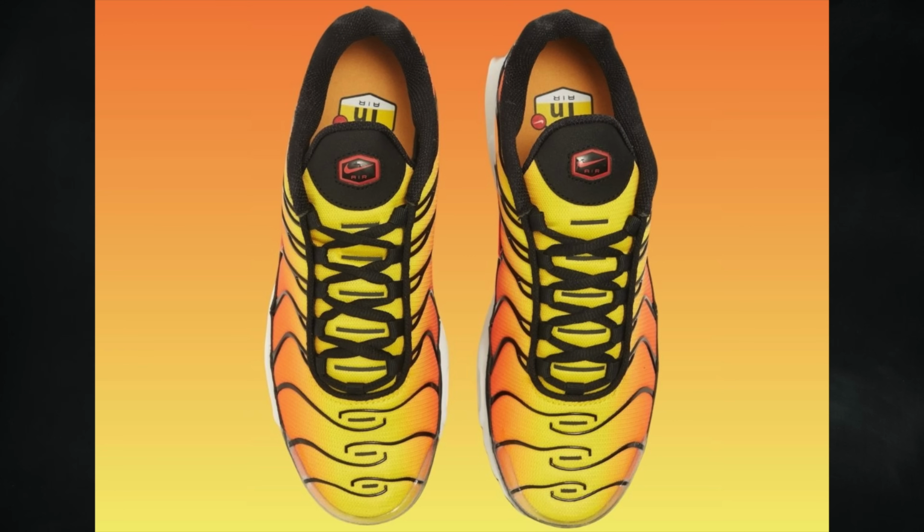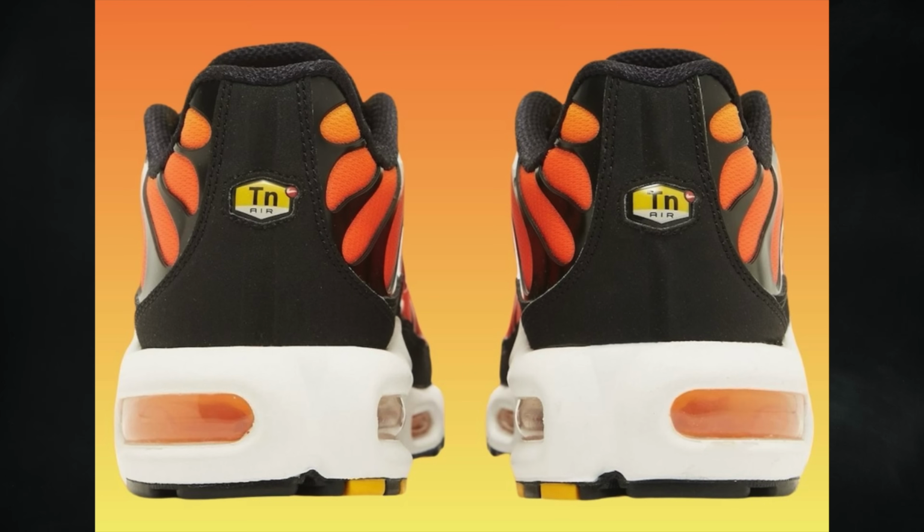Mesh lands on the base, and then we have orange gradient representing the sun. Another nod to the beach, the midfoot shank plate resembles a whale's tail, and that also has an orange to black gradient. Other details include orange within the Air Max unit, white on the midsole, and a black rubber outsole. I probably should have started out with this. The Air Max Plus was designed by Sean McDowell, and they released in 1998. He designed the shoes while on vacation, and the 3 original colorways represent the evening, night, and sunrise.